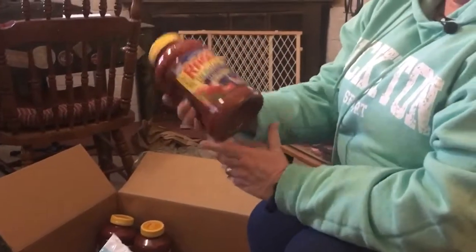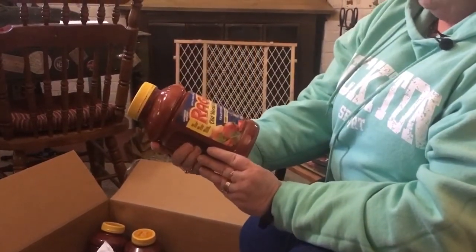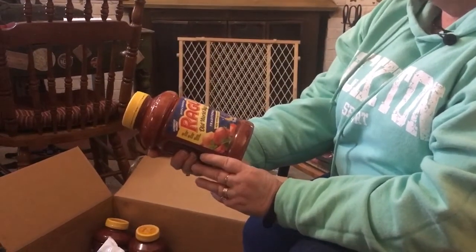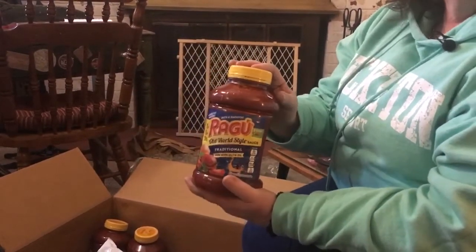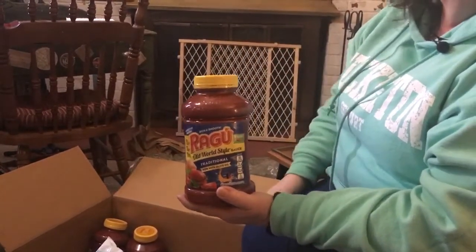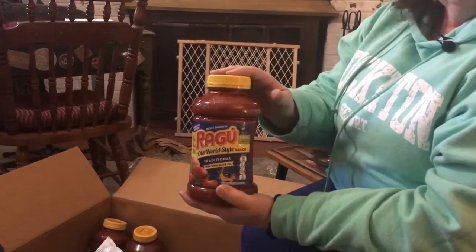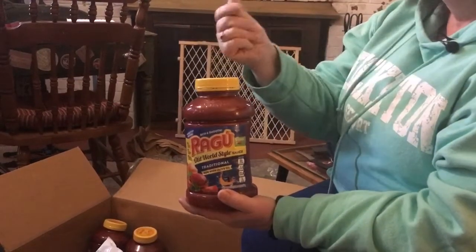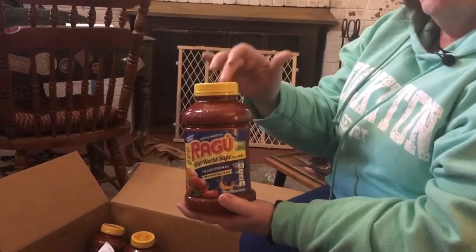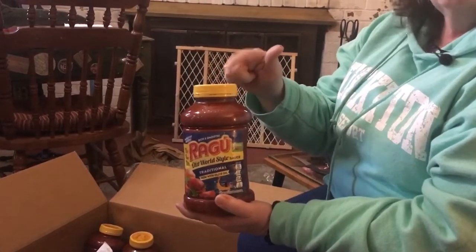Some Ragu, big bottles. These are 48 ounces. So that would be 2 pounds, 13 ounces. I got 4 of these. Again, at my Walmart, you were limited on the shelf. 1 box of pasta. I can smell the soap powder on my hands. It smells good as I'm talking.